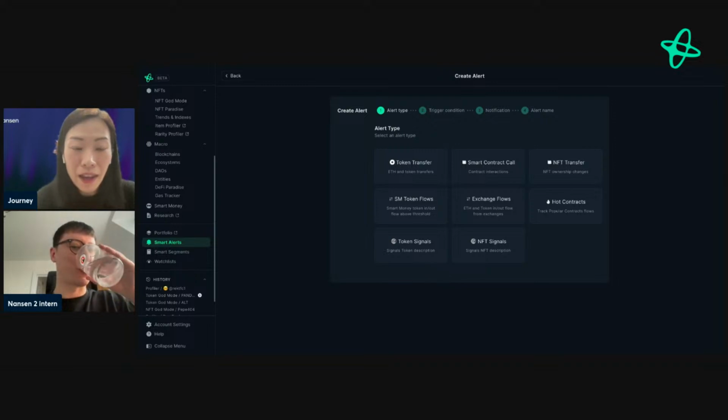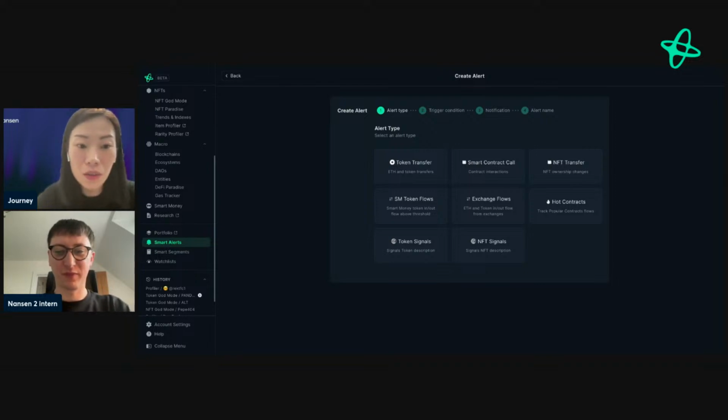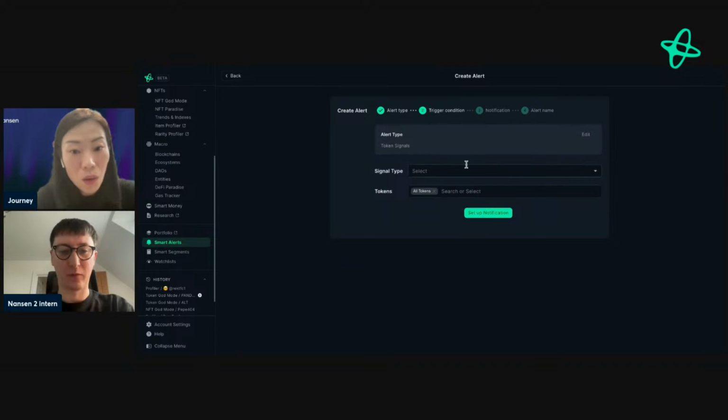So a lot of people love our new signals feature. I think Edward, you've done an amazing job sharing all the signals, like how people use signals to go long, short, or discover very unusual and significant on-chain movements. So people love signals, but at the same time, a lot of them want to receive notifications as it happens, instead of staring at the screen every day and scrolling down. So we are going to release signal alerts.